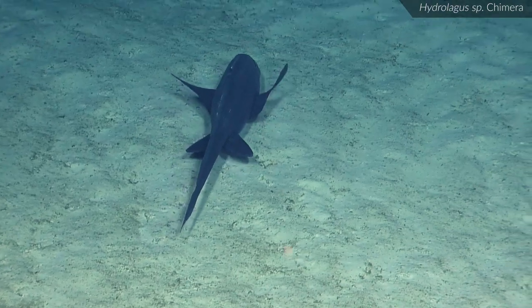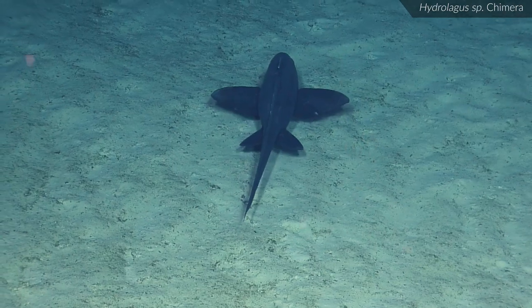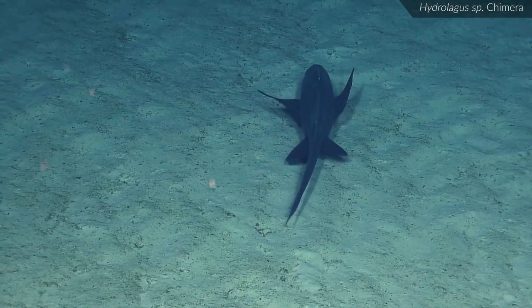I just love how they grab just there. Yeah, they clap their pectoral fins like wings. So graceful.